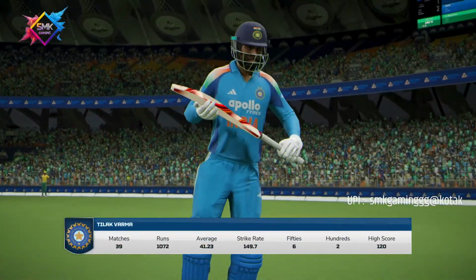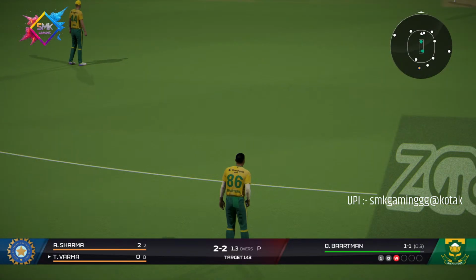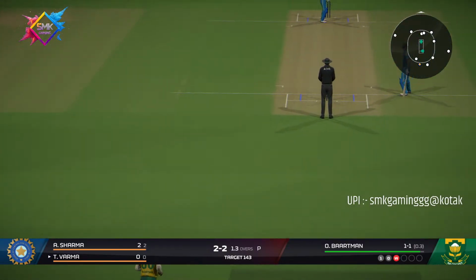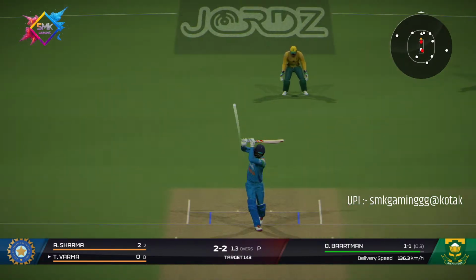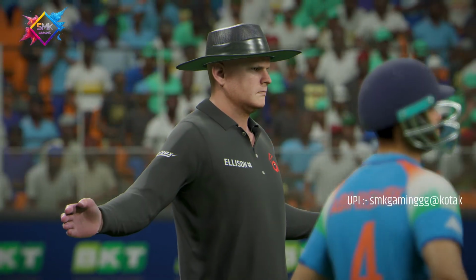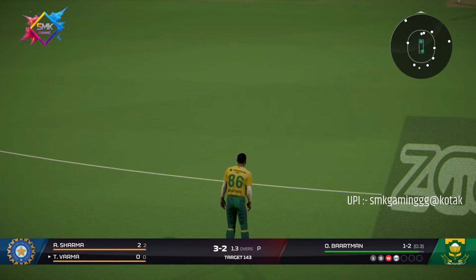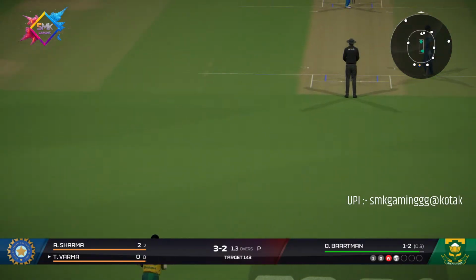Verma, the left-hander in the middle, and looks quite relaxed out there as well. Beats the outside edge. Good bowling there. Oh, that's a great take. Needed a big stretch to save any runs. Verma ready to face their first ball. Really needs to settle quickly and see if they can get the ball into the gaps.